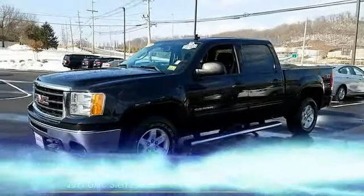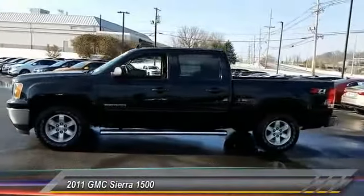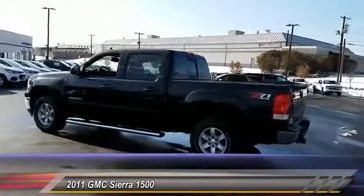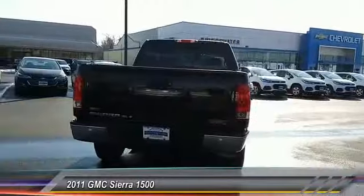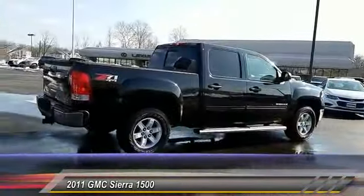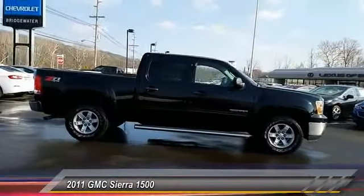The 2011 Sierra 1500. The GMC Sierra is a full-size pickup with all the functionality you could expect. With multiple trim levels, the GMC Sierra provides a wide range of features for you to enjoy. Power and advanced technology can both be found in this fantastic truck and is priced below $25,000.